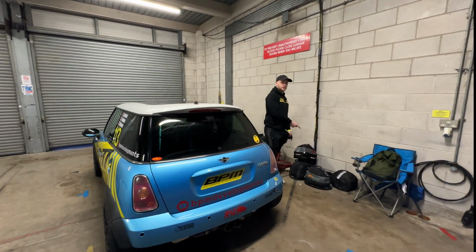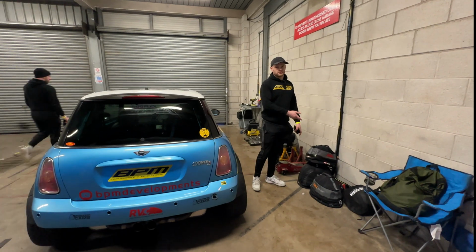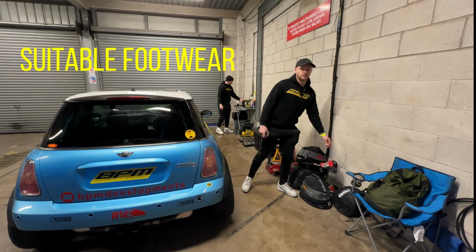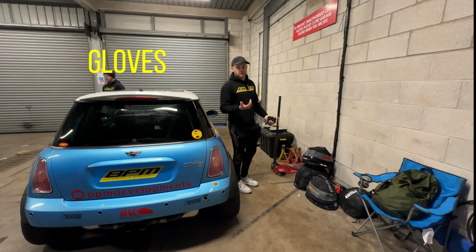You definitely need your helmet for your race wear. You need a helmet, you need suitable boots, obviously race boots, a vest or anything that's not too chunky. Gloves would be of benefit as well.